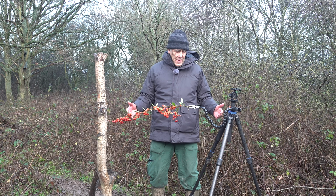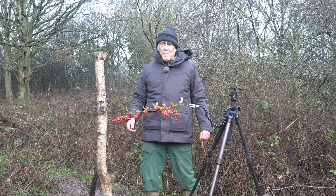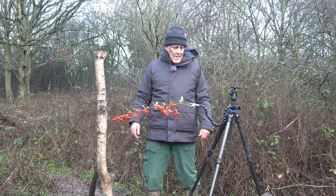So that's it. I'm all set up. Hopefully the birds are going to come and land on here, and the snow's going to be coming pouring down and be a lovely snow covering over these berries. That's what I'm hoping for.